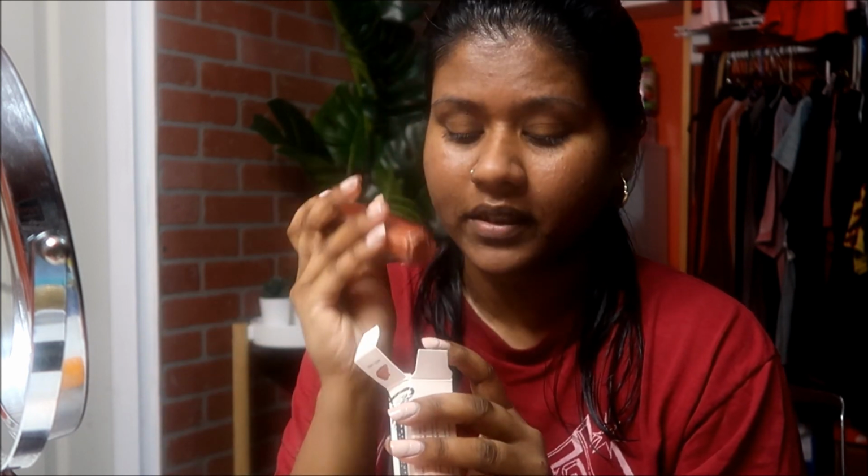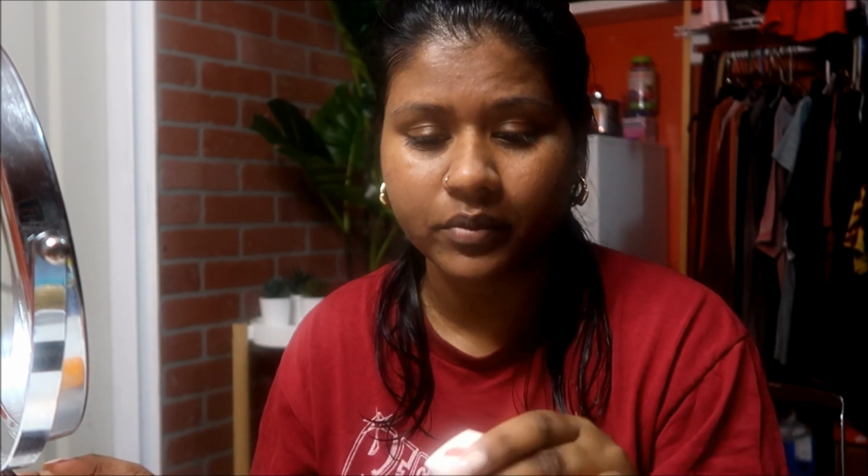If you keep up with my vlogs, you know I love this gloss. This is a must. I was literally running low. I was scraping the inside of my old one. But it lasts really long because this is just my second purchase.